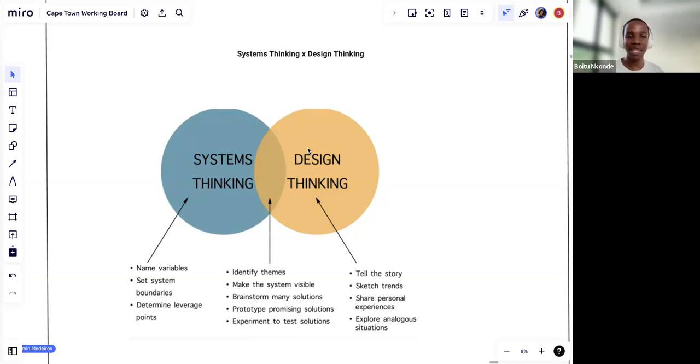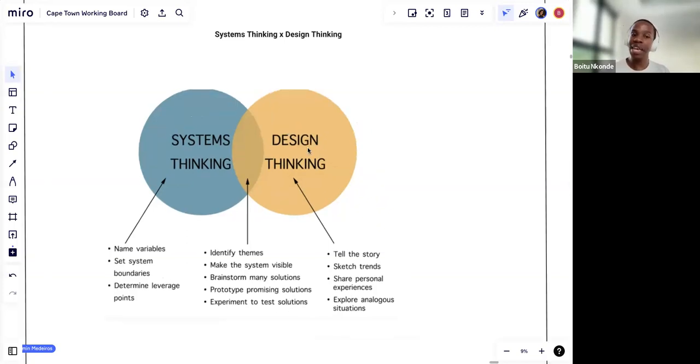So from a systems thinking standpoint, we're looking at named variables. We're looking at how the system sets boundaries and how to determine leverage points. From a design thinking standpoint, we're often looking at how do we tell the story? How do we map the journey from when the person arrives to when the person leaves that environment? How do we sketch the trends in something that is more attainable and tangible for those teams and those environments? And how do we allow people to share personal experiences?